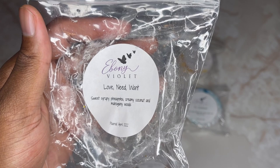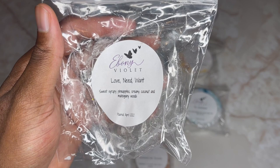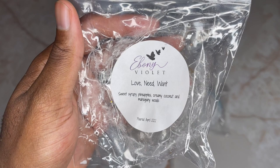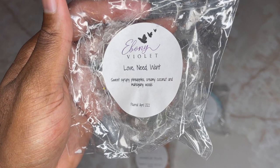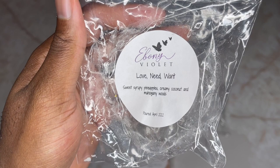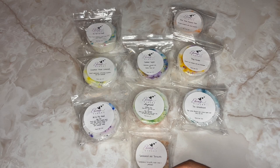Now on cold, I definitely get the pineapple and coconut first. It's giving me pina colada vibes. But I do get a small smidgen of the mahogany woods. It's not super present on cold right now, but I feel like when I melt this, it's really going to shine through. But right now, it's giving me very, very much pina colada. Oh, that's good. That's really good. Oh, yes. Love that.